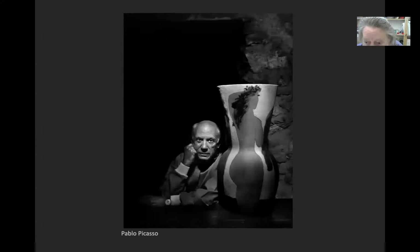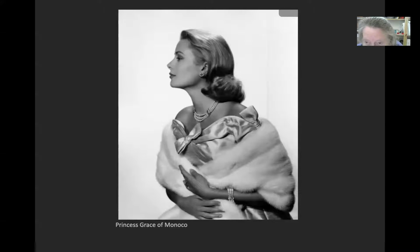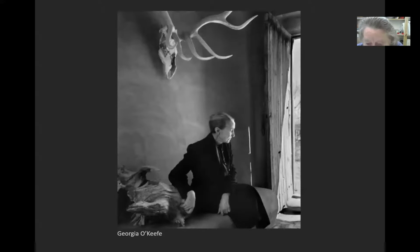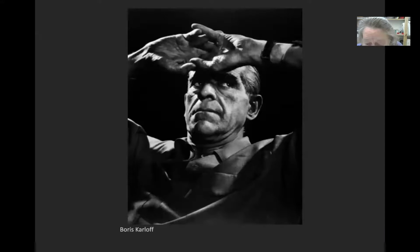So these are all of the famous. Pablo Picasso, Princess Grace of Monaco. I had the same birthday as her, although I'm not as old and I'm alive. But again, an impeccable complexion. Rodgers and Hammerstein. Think Sound of Music. Georgia O'Keeffe. We're going to see another photograph of her shortly under Arnold Newman. And I stood in exactly that spot once. Boris Karloff, Frankenstein. Harland Sanders, think Kentucky Fried Chicken.